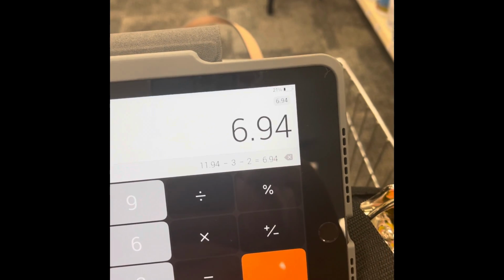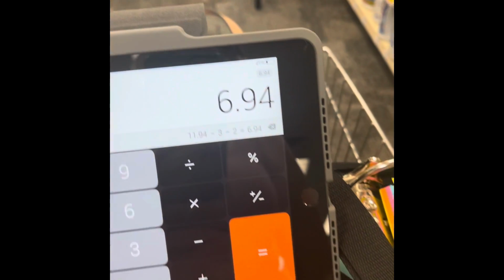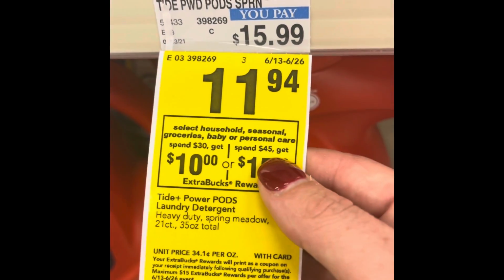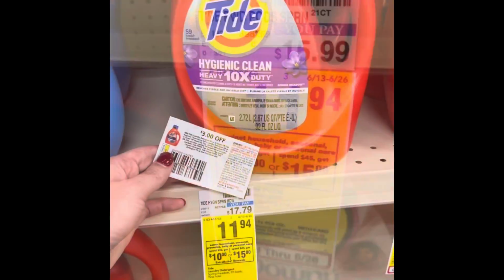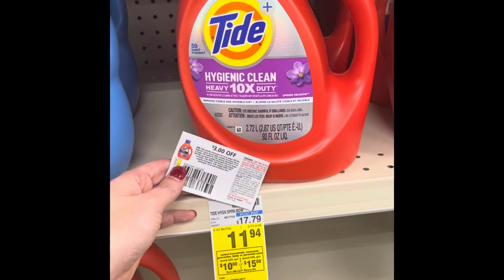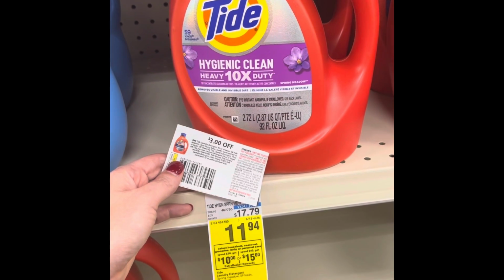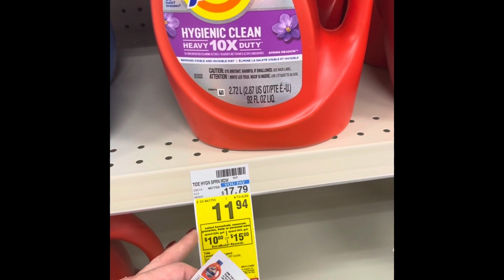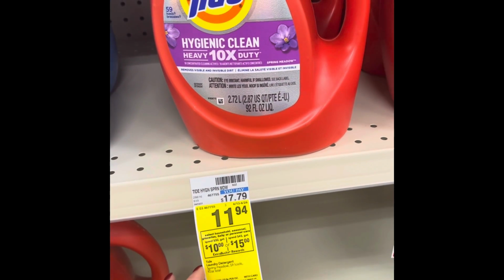I'm also going to add on to that some Tide and Gain to get to that spend $30, get $10 back, or spend $45 and get $15 back. All right, so I'm also going to get this Tide, the Hygienic Clean, the big bottles, for $11.94. Using this $3 off coupon, we're working on that. Make sure we do all this in one transaction, so we're not doing multiple transactions for this.